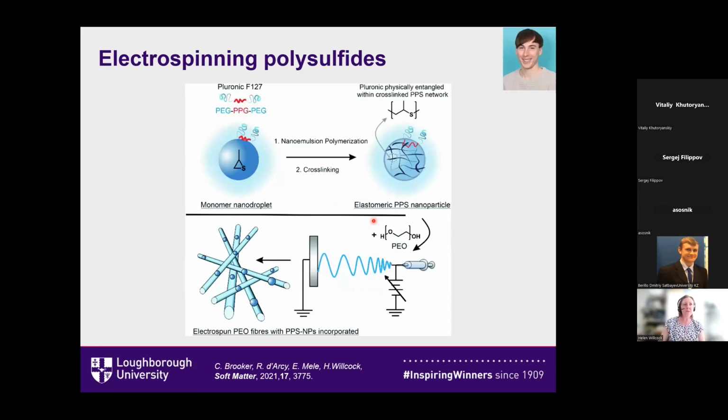So this is some work done by Charlie, who's a PhD student who's now at the University of Leeds. And Charlie's project was based around the electrospinning of some natural materials, which I'll show in a second, and also these polysulfide materials. So what we'd already shown is that we could encapsulate particles into electrospun fibers just by incorporating them into the solution that was being electrospun. And this worked much better than we expected, actually.